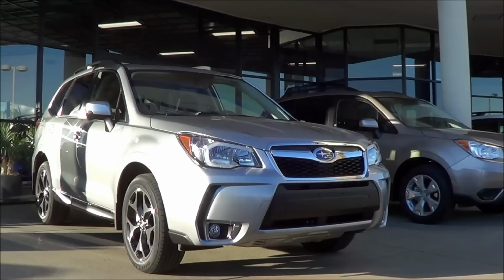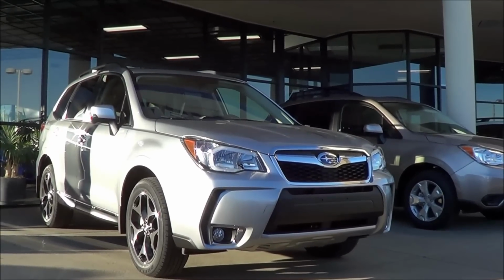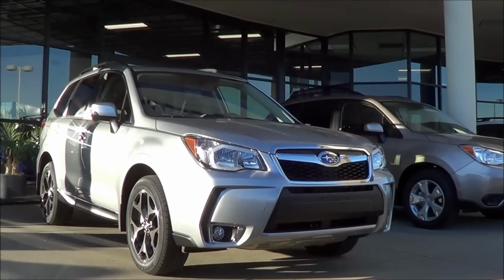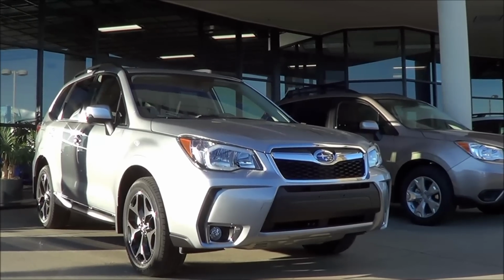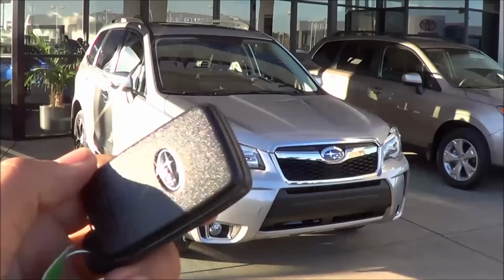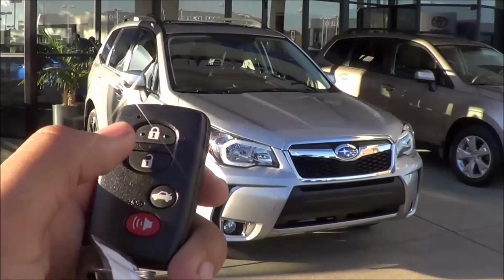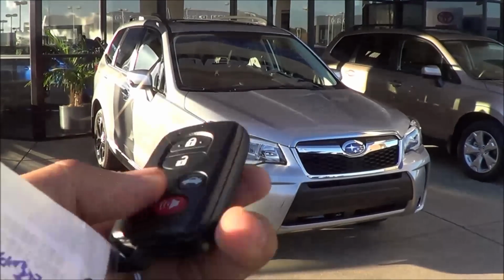Now, essentially, the 2015 Forester receives minor feature changes, including a standard rear view camera on all models and larger 18-inch wheels for the 2.5i touring trim. Now, here goes the key fob for the Forester. You have your lock, unlock, to release your trunk, and then your panic button. Pretty basic looking key fob overall.